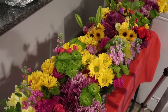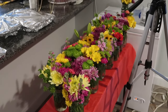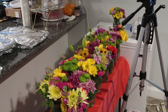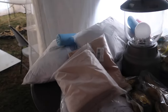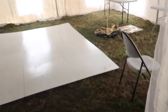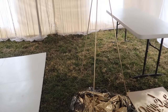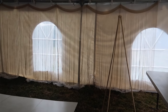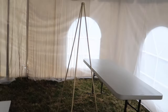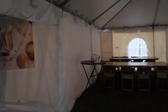And oh yeah, look at my flowers. I'm so proud of myself. I mean, all I did was separate them, but it still looks real good. Very happy about that. Now I need to start putting the balloons up. I don't think I showed y'all this, but I spray painted the easel and I like it. So I'm gonna bring that inside and then finish decorating in here.